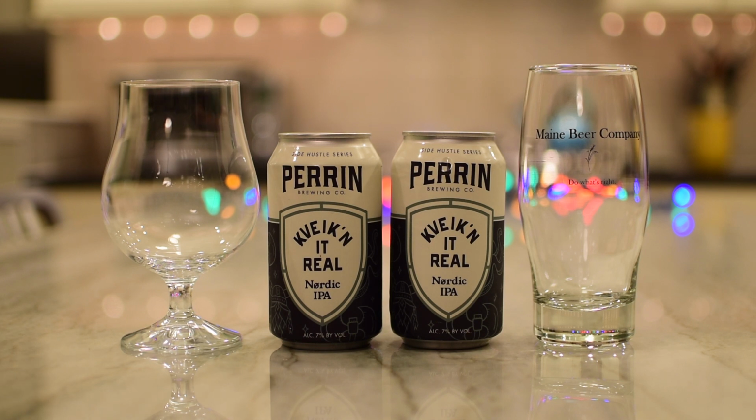Pie. So, okay, what we got here is a beer from the great state of Michigan, Comstock Park, Michigan to be exact. It's by Perrin Brewing Company. This is part of their side hustle series. This is our side hustle. We don't hustle so much after we drink a lot.